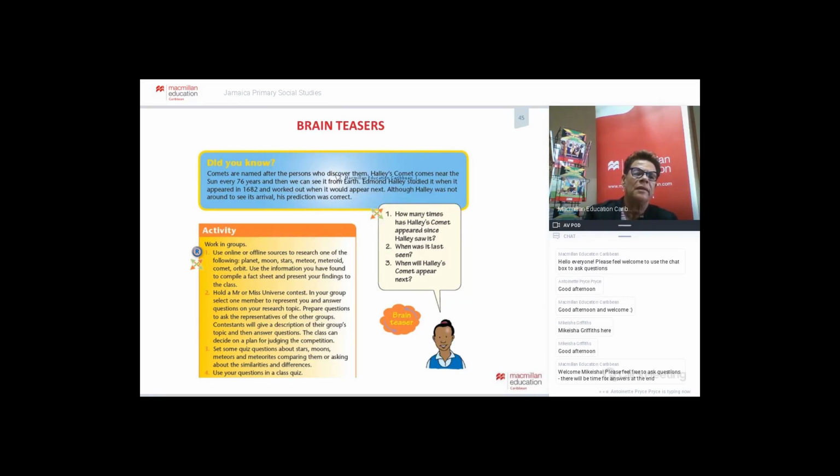Let's look at the following activity and the brain teaser that accompanies it. Comets are named after the person who discovered them. Halley's Comet comes near the sun every 76 years, and then we can see it from Earth. Edmund Halley studied it when it appeared in 1682 and worked out when it would appear next. Although Halley was not around to see its arrival, his prediction was correct.